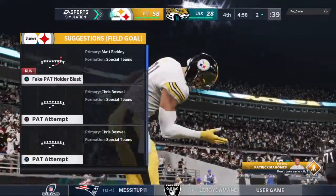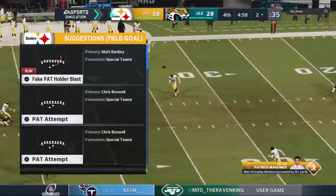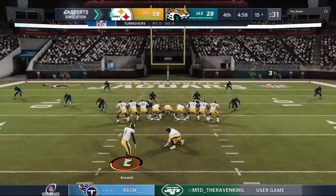Defensively, they've had their way in this one. That pick 6 makes that scoreboard even more lopsided. I remember talking with a guy in the league, and I said, what do you do when the game's like this? You know, it's pretty much over. You ready to go to the bench and hang out?